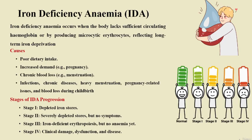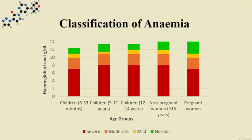Stage 1. Moderate depletion of iron stores without dysfunction. Stage 2. Severely depleted iron stores without dysfunction. Stage 3. Iron deficiency with inadequate body iron, potentially leading to impaired metabolism and iron-deficient erythropoiesis, but no anemia. Stage 4 is iron deficiency anemia, the final stage, potentially causing clinical damage, dysfunction, and disease.